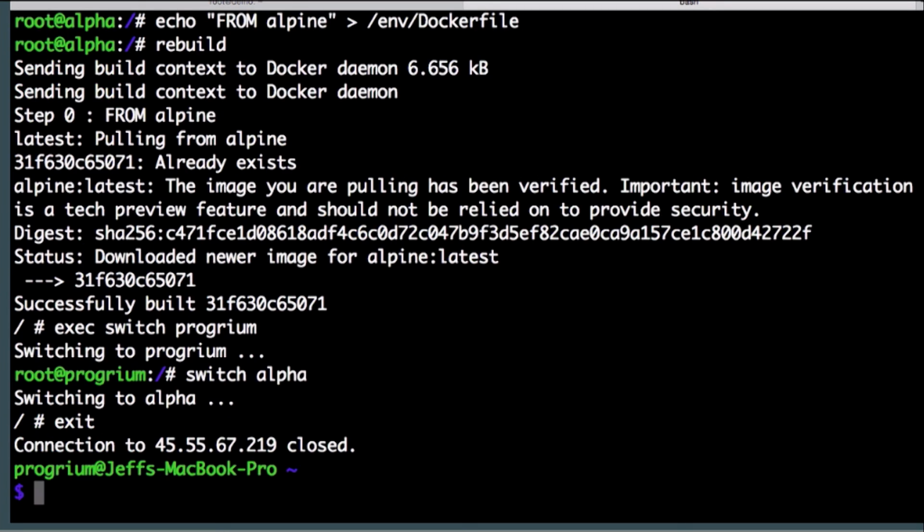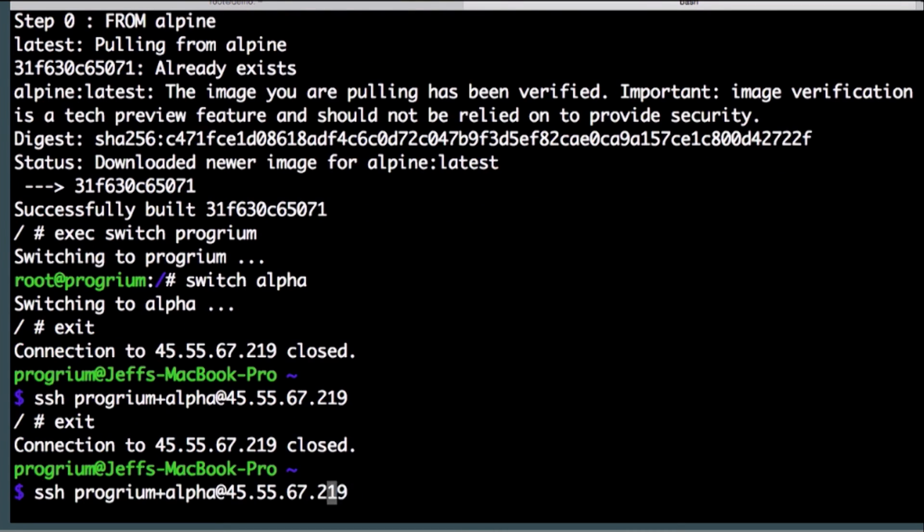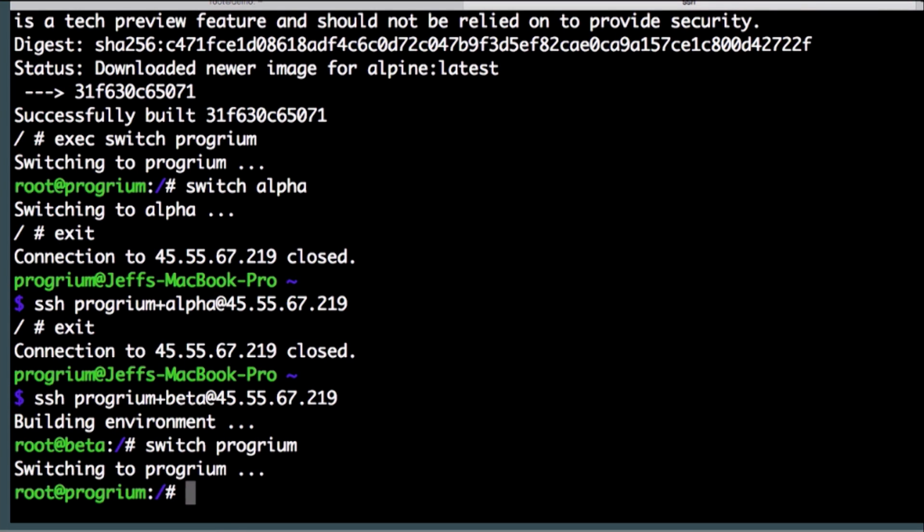What else? Oh, we can SSH directly into an environment. We just add plus the environment name, and we SSH directly into that environment. We can actually create new environments from that as well. So just give a new environment name, and we have a new environment to mess around with. But let's switch back to the default environment program and talk about Docker.